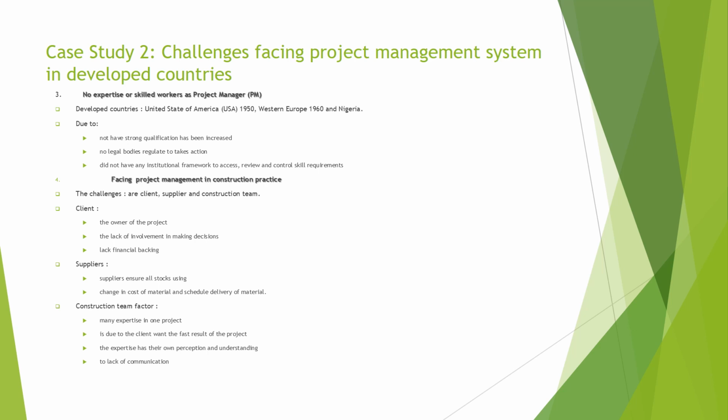For the construction team factor, they will have many experts in one project, which are the town planner, builder, architect, and engineer. The biggest challenge when combining all professions in one team is design errors. This is due to the client wanting fast results of the project, so they have limited time to produce certified documentation. Another problem in the construction team is poor communication and delay in decision making. This is because the experts have their own perspective and understanding, and due to lack of communication it's difficult to make decisions about the project.